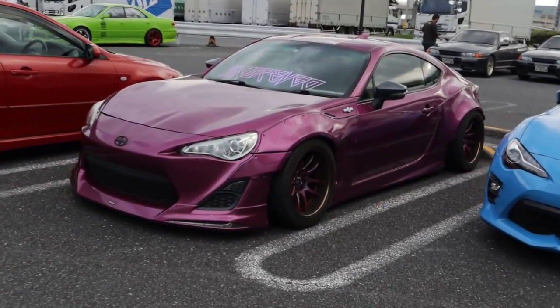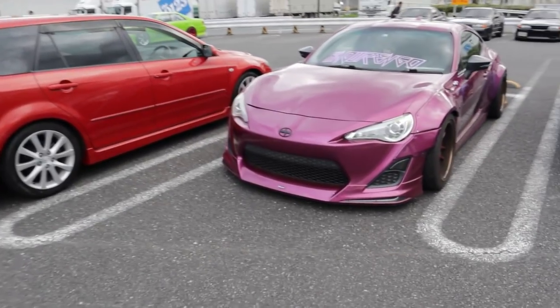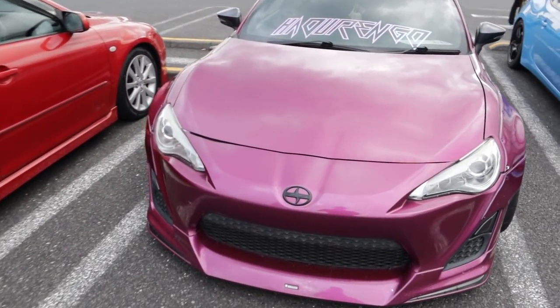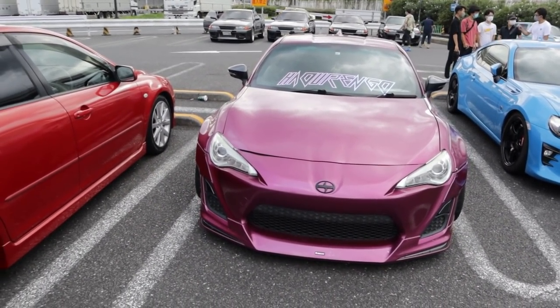And then over here, we got a couple GT86s. This thing's kind of nice. I had a good chuckle, though, because he's got the Scion badge on there. A lot of people like the American kind of style, like USDM stuff.